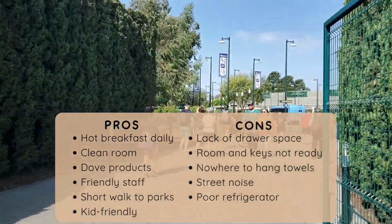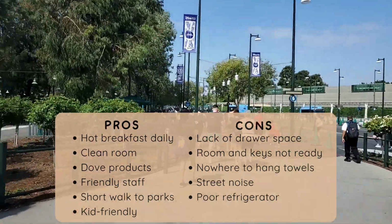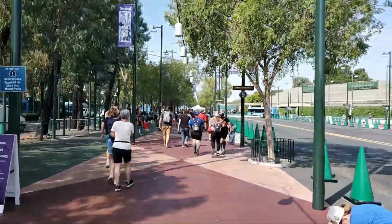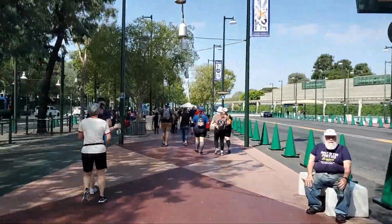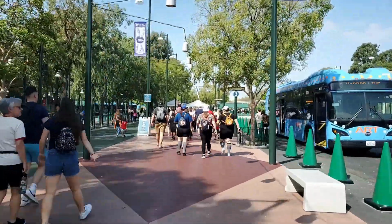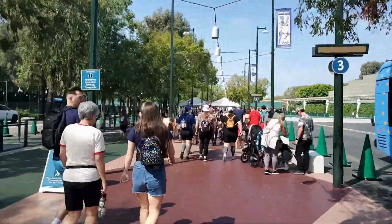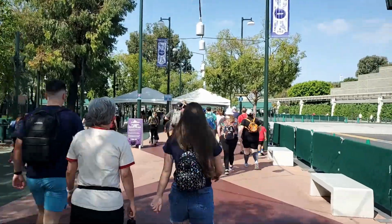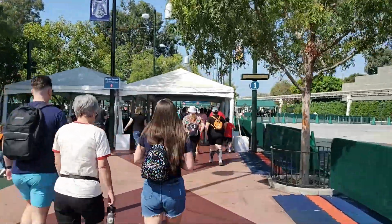Overall, this was a great place to stay and we would stay here again. But we also value variety in our accommodations, and we look forward to staying in another location to see what else is out there. If you're thinking of staying at Holiday Inn Express in Anaheim for your next trip, we recommend you try it, as you'll have a clean, comfortable stay with a complimentary hot breakfast each morning and a short walk to the parks.